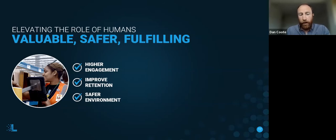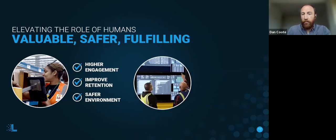And then a safer working environment. So in one of our implementations in the UK, Boots actually saw a 77% reduction in health and safety incidents with the introduction of our robots versus having a manual solution in place. So we have a proven track record of safety with our solutions, and they are very collaborative, working in very close proximity with people in that environment.